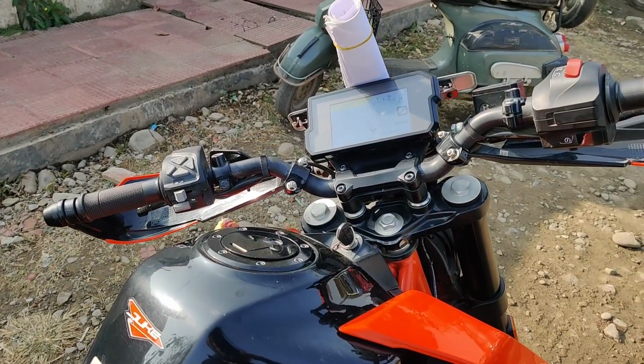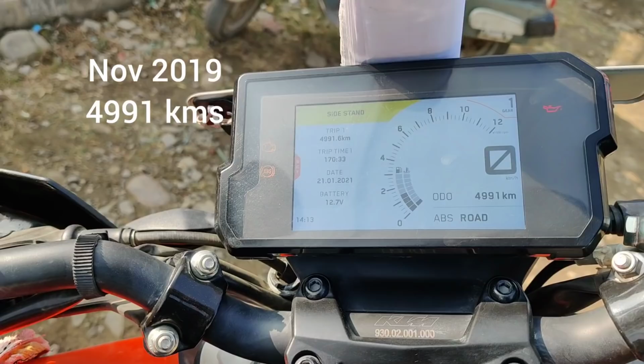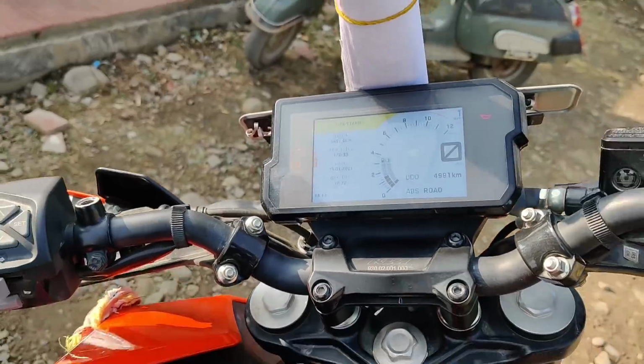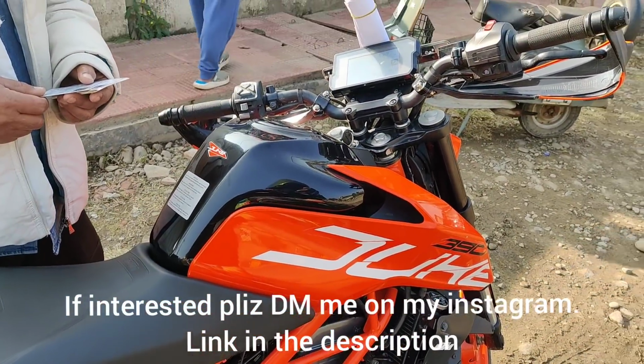So guys, this bike was bought in November 2019, and they rode it only for like 4,991 kilometers. And so if anyone is interested in buying this bike, please DM me.